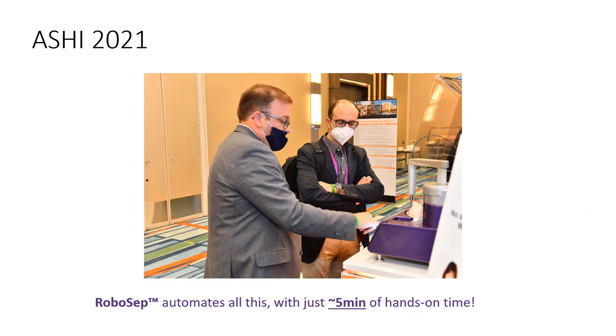The story started in 2021 when I met Michael at the ASHI meeting and I was complaining about the manual cell subset isolation. Michael introduced the Robosep to me and I was impressed by the amount of time that we can save. He even convinced me that by bringing in the Robosep, it can reduce the hands-on time to only 5 minutes compared to the 3 hours that I have previously shown you.